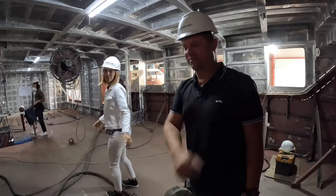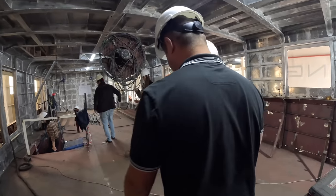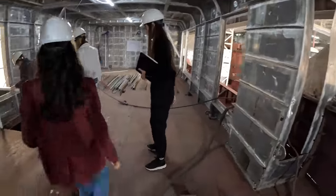I found a new camera person. Zaida is doing a great job with the camera. Be careful here, please. Take it down the stairs. I need Zaida alive. And then you hold on to the railing.